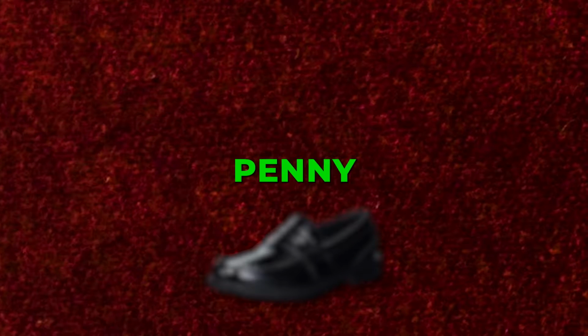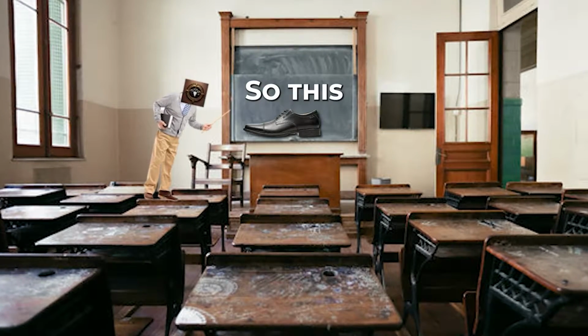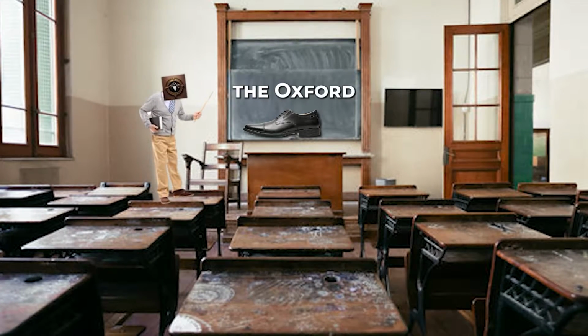Now second, we're going to be delving more into the realm of winter shoes and into the realm of leather. Coming up next, the Oxford shoe and the penny loafer. Now before I get into the penny loafer, I think it's essential for you guys to understand what an Oxford shoe is. So this right here is the Oxford shoe.